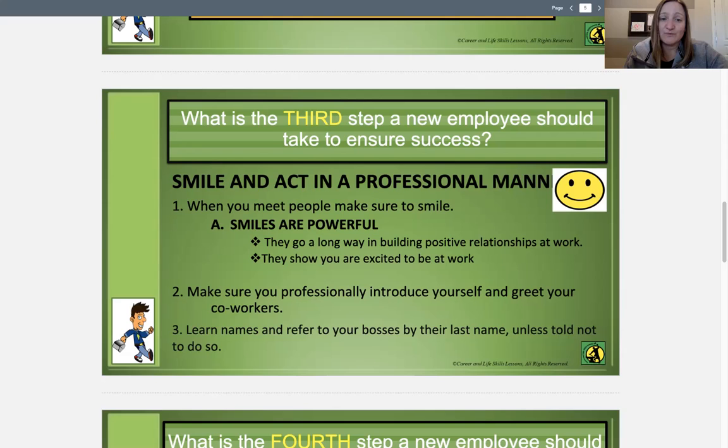Make sure you professionally introduce yourself and greet your coworkers. Learn names and refer to your bosses by their last name unless they've told you not to do so. This doesn't mean go around and make sure you're smiling every second of the day. It just means try to look approachable. Smiles make people feel good and make people feel like they can approach you.